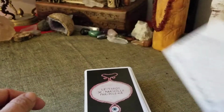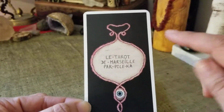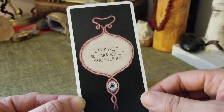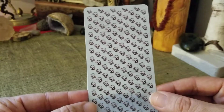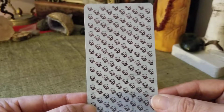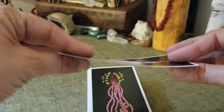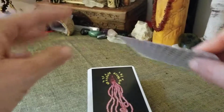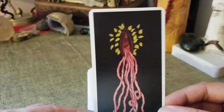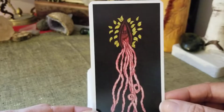So interesting. We have our first card here, Le Tarot de Marseille par Paul K. And you can see right off the bat, you know the deck is going to be cool. We've got entrails, an eyeball, pretty cool. The card backs, they're kind of like some kind of little trippy skull action going on. Cardstock feels like a little Scarabeo type of cardstock almost. So it's totally fine. Comes with a random card, isn't for any particular suit, it's just like an art card. I think we all know what that looks like.